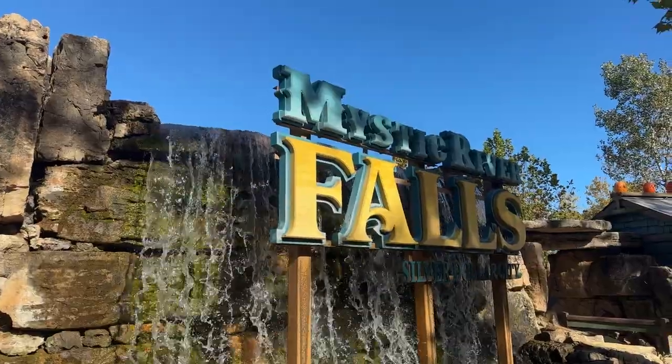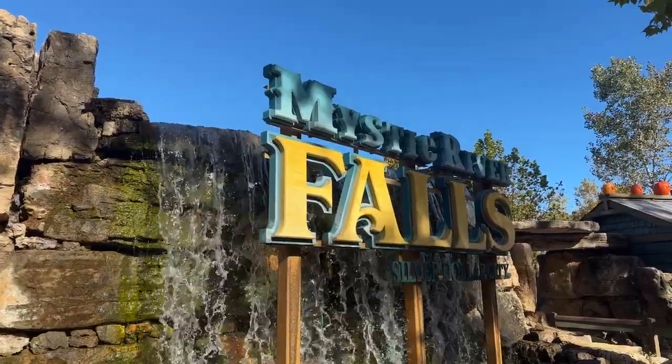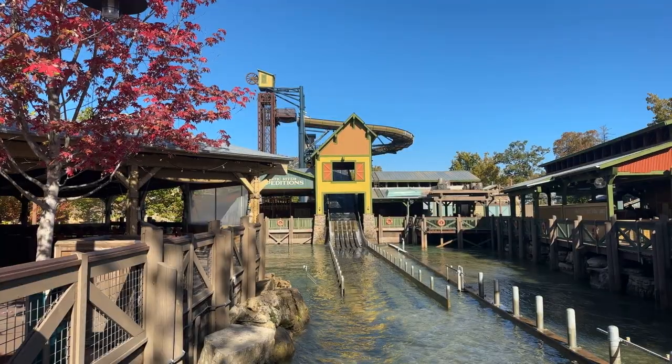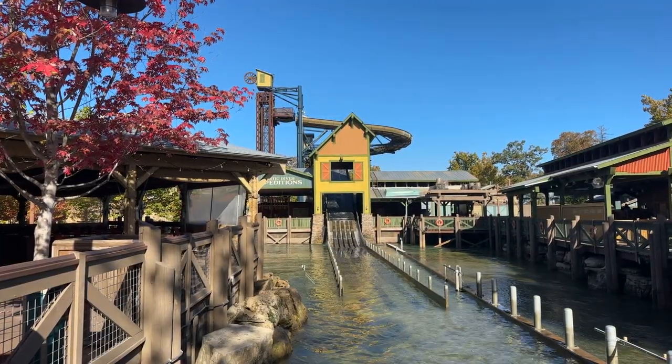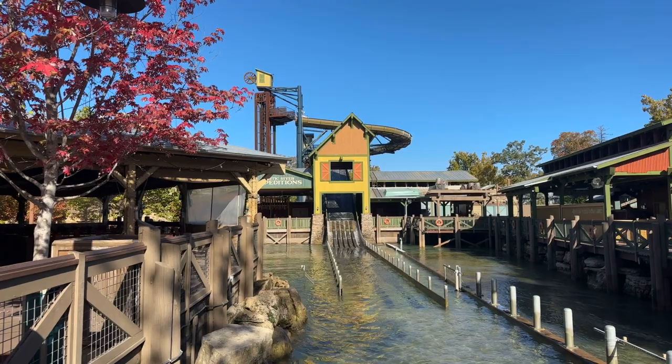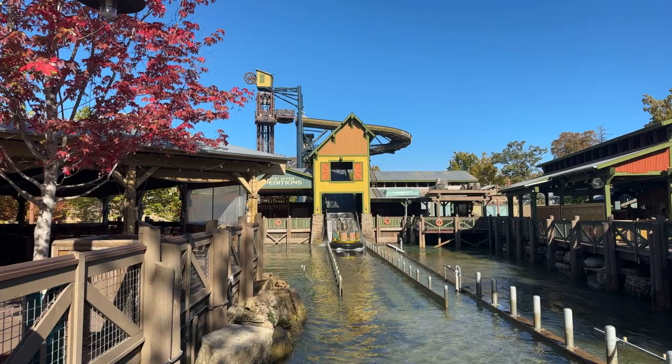Along with Mystic River Falls came Rivertown. And Mystic River Falls will always be the spectacle of this area with its 82-foot-tall rotating elevator lift tower. Fun fact, the park used to have a Premier Rides liquid coaster known as Buzzsaw Falls. This attraction uses the old pumps from that ride.